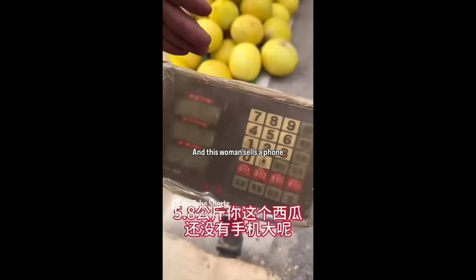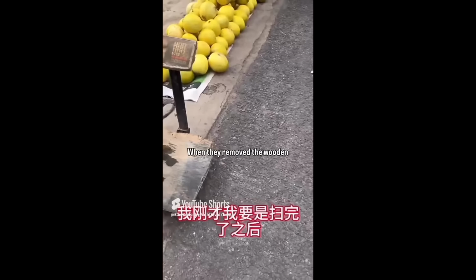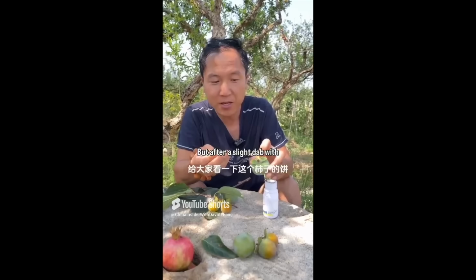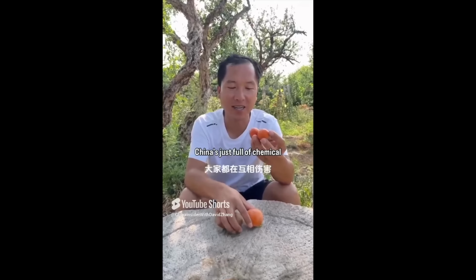And this woman sells a phone-sized watermelon for 30 yuan. And the man filming questioned her scale. When they removed the wooden board, the price came down to just 19 yuan. Clearly it was a scam. These persimmons are not ripe, but after a slight dab with the chemical, in 2 days they turn orange. China is just full of chemical tricks.